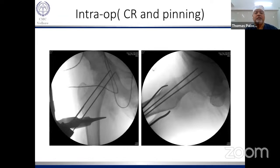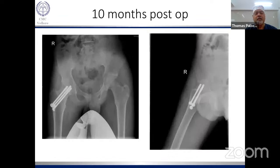So we took the patient to theater. We did a closed reduction, and a fairly good reduction we got on the AP and lateral, and pinned it with 3 screws. Usually 2 screws are enough, but this child was a little bigger adolescent, so we could get in 3 screws. That is a 10-month follow-up. Can you see some worrying features on the right side? Some sclerosis, loss of joint space. So this child is developing AVN and probable chondrolysis.